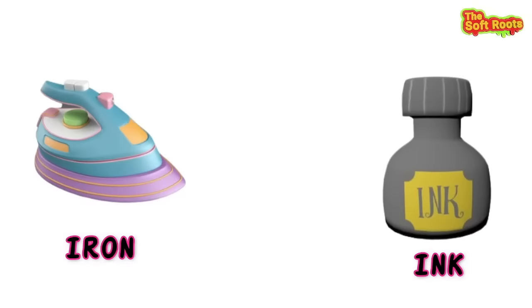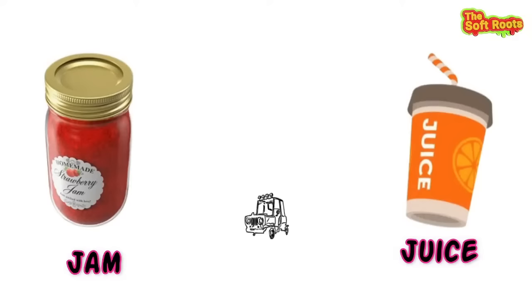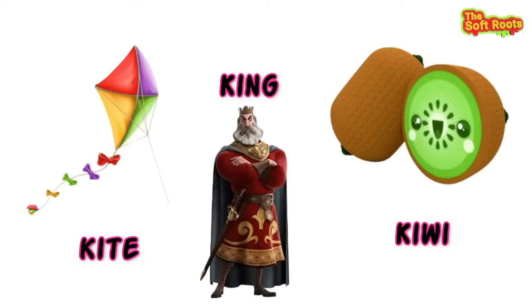I for iron, I for ink, I for ice cream. Iron, ink and ice cream. J for jam, J for juice, J for jeep. Jam, juice and jeep. K for kite, K for kiwi, K for king. Kite, kiwi and king.